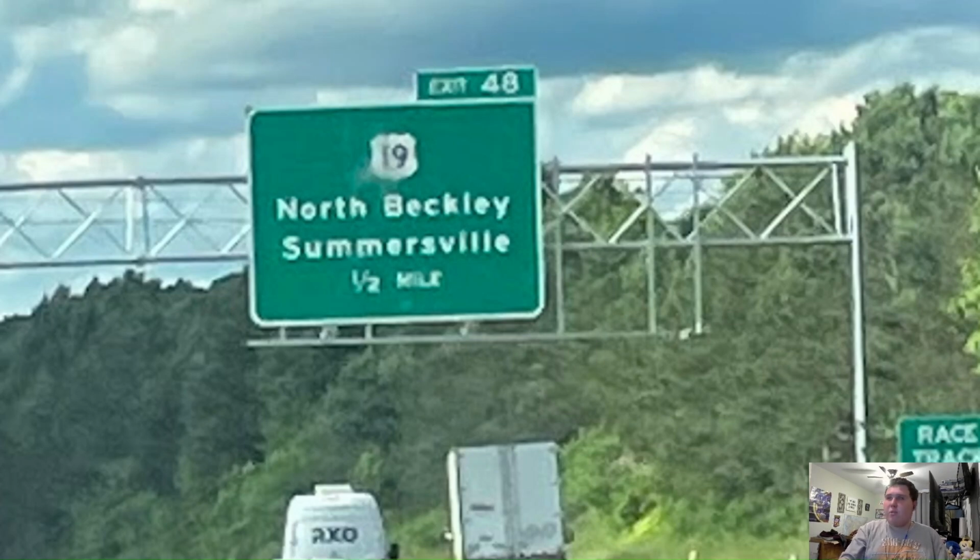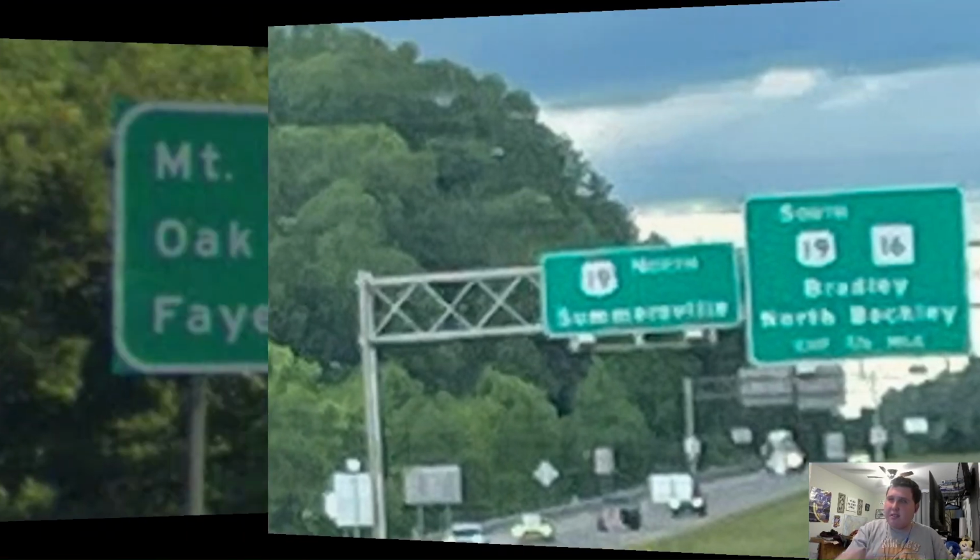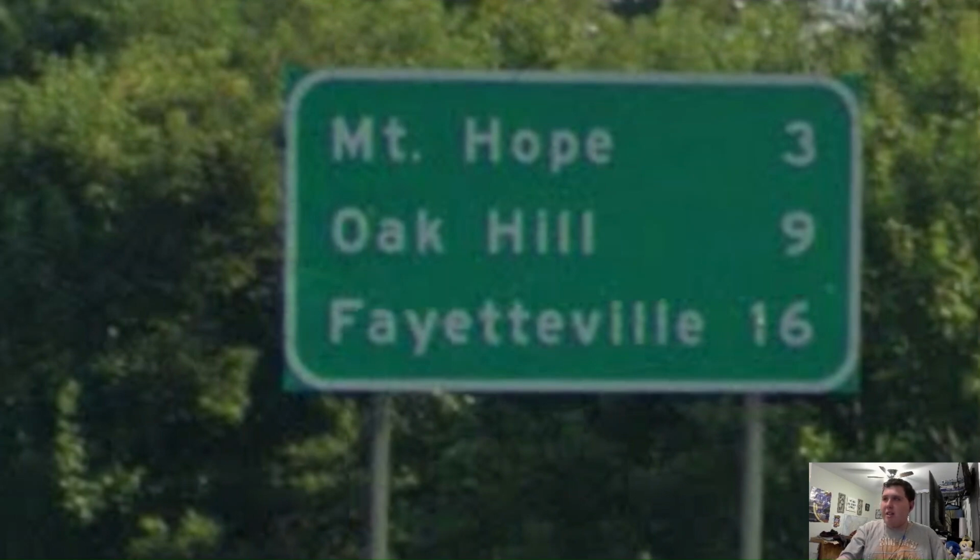And we're now getting signed for North Beckley and Summersville. And here we get our primary of Summersville when we meet West Virginia 16. And our next mileage sign we get Fayetteville as our primary from 16 miles away. What's happened to Summersville? Also, when did we come to North Carolina?